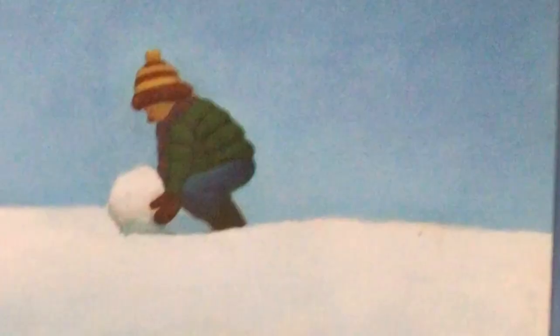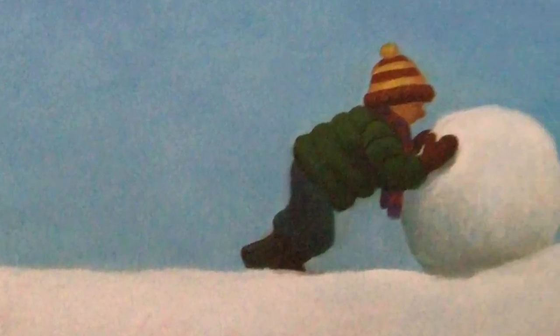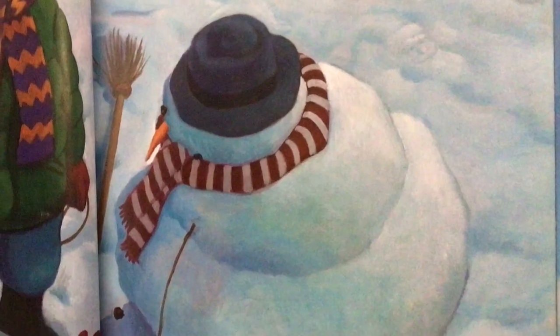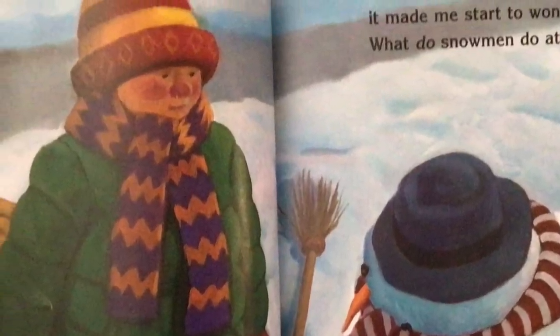One wintry day, I made a snowman, very round and tall. The next day when I saw him, he was not the same at all. His hat had slipped, his arms drooped down. He really looked a fright. It made me start to wonder, what do snowmen do at night?